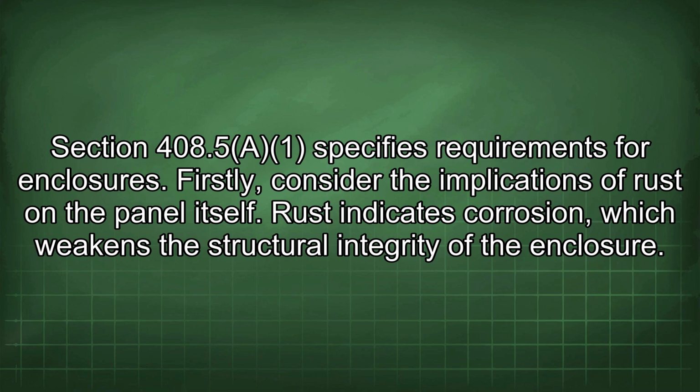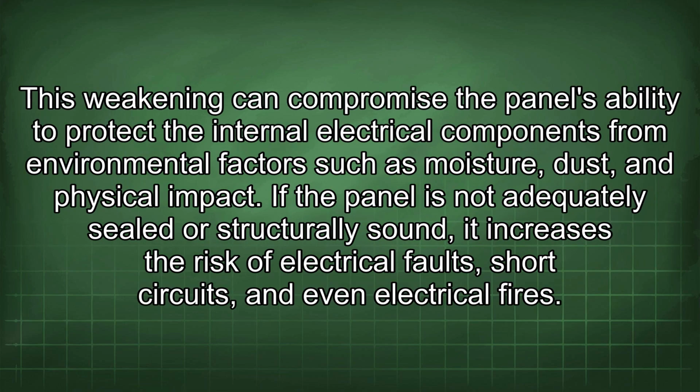Firstly, consider the implications of rust on the panel itself. Rust indicates corrosion, which weakens the structural integrity of the enclosure. This weakening can compromise the panel's ability to protect the internal electrical components from environmental factors such as moisture, dust, and physical impact. If the panel is not adequately sealed or structurally sound, it increases the risk of electrical faults, short circuits, and even electrical fires.